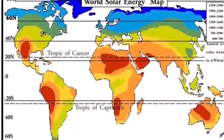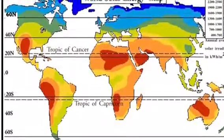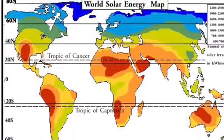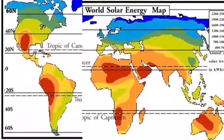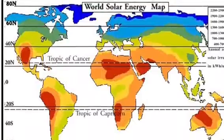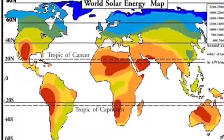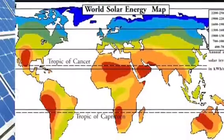As you can see by the map, solar energy is not common in the modern world due to easier sources of energy such as fossil fuel. But in future generations, technology will make it become more and more popular. The red spots shown on the map are where the most solar energy is used. The dark blue spots are where the least solar energy is used.